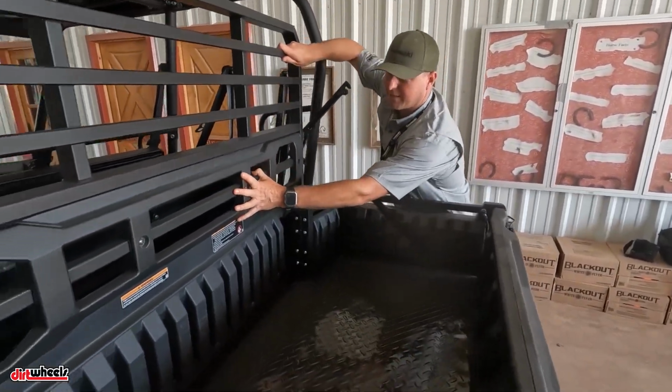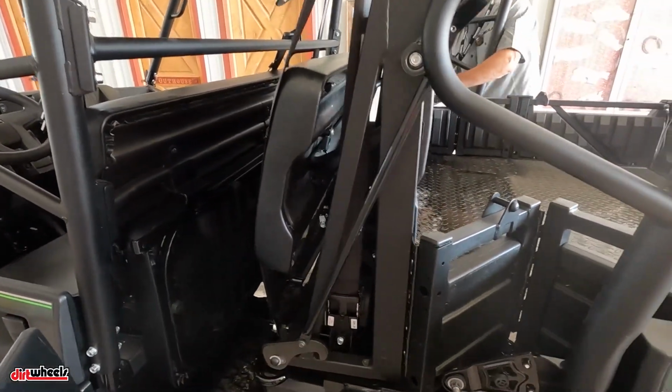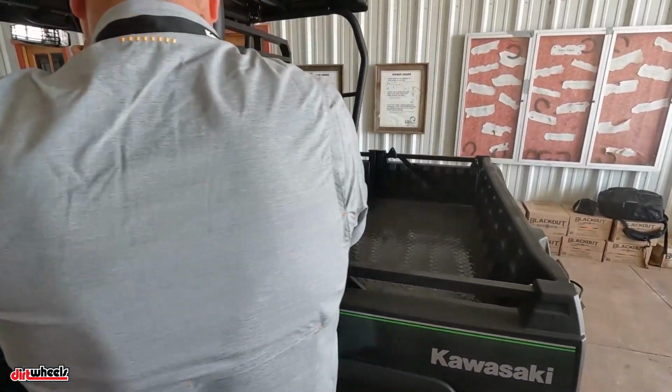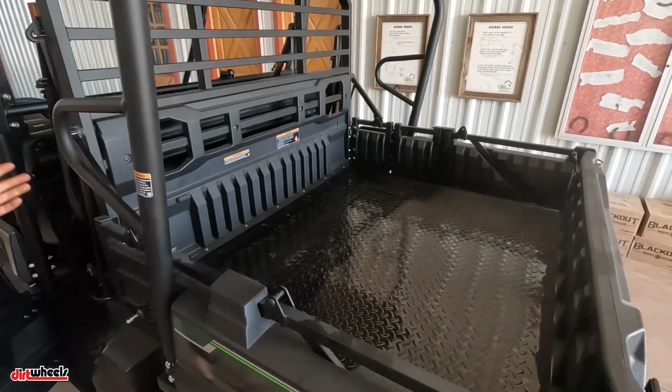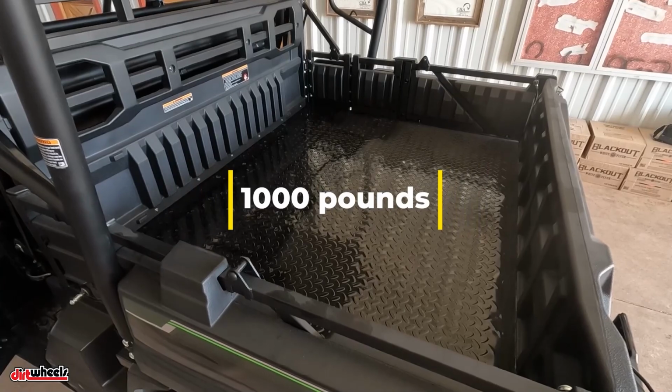You'll slide your trans cab forward, lock it back down, come to this side, push that back forward, lock that guy back down, and now you're a 3-seat vehicle with a much larger load capacity as well as a bigger bed.